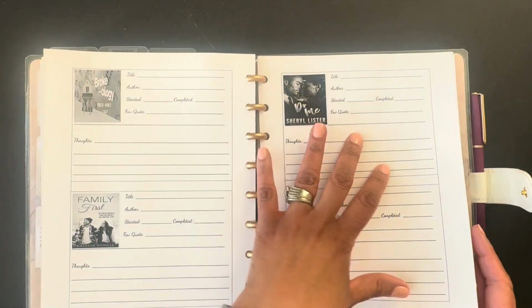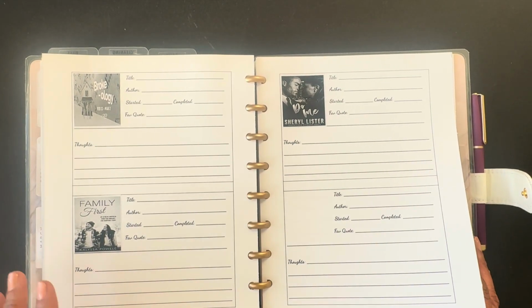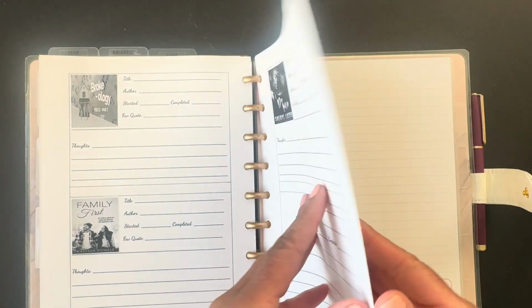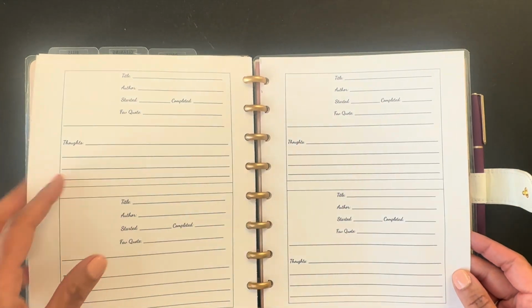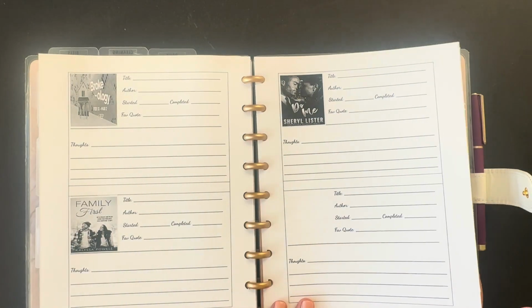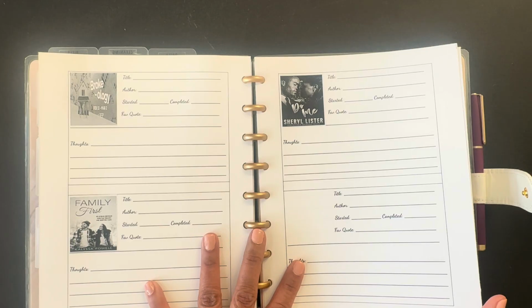So that's what my book review pages look like right now. I went ahead and created a couple of extra pages to get me through the next several weeks. And yeah, I think I'm really going to enjoy reflecting on my books this way.